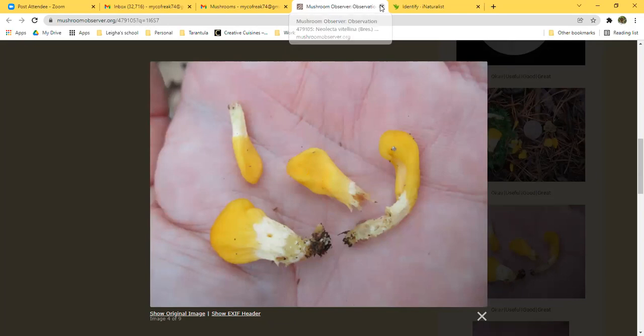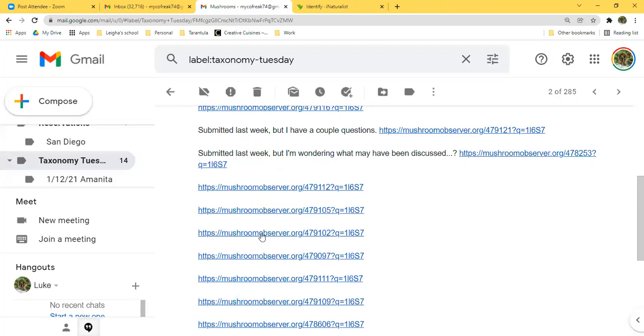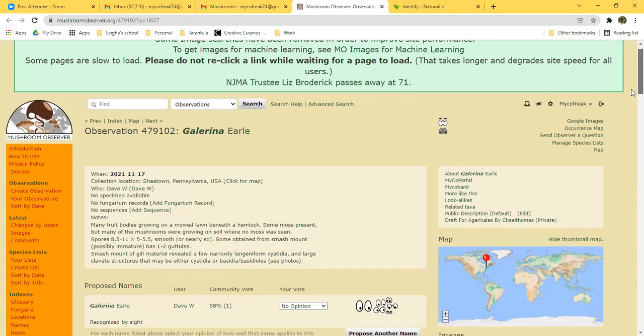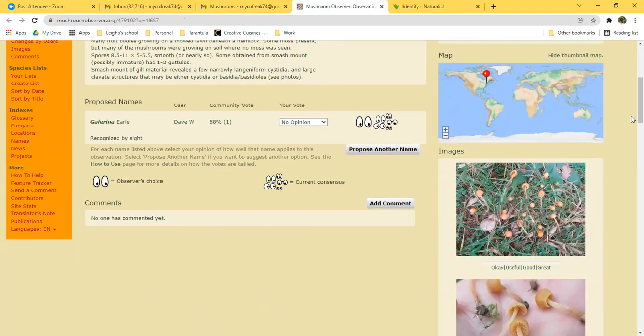So that's them. Are those hollow or are they solid throughout? That's a good question. I should have sectioned one of them. I'm not sure. Yeah, they're really small. So I don't know. Here's more Galerina.